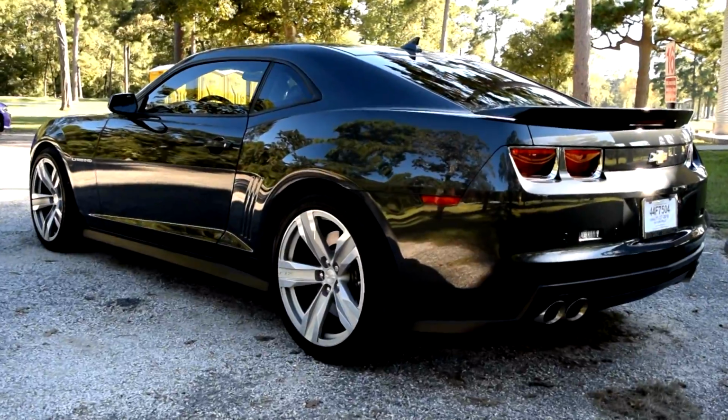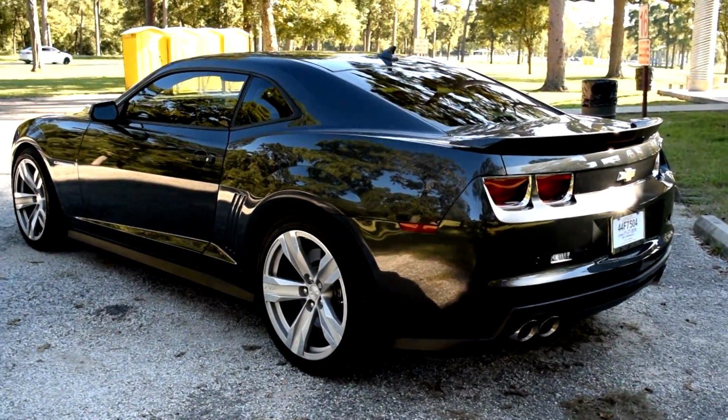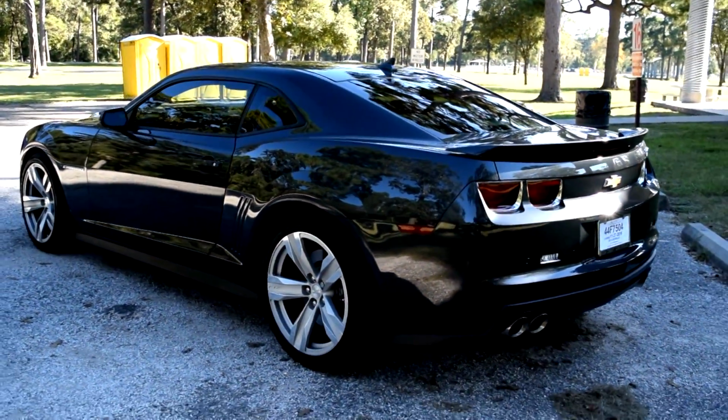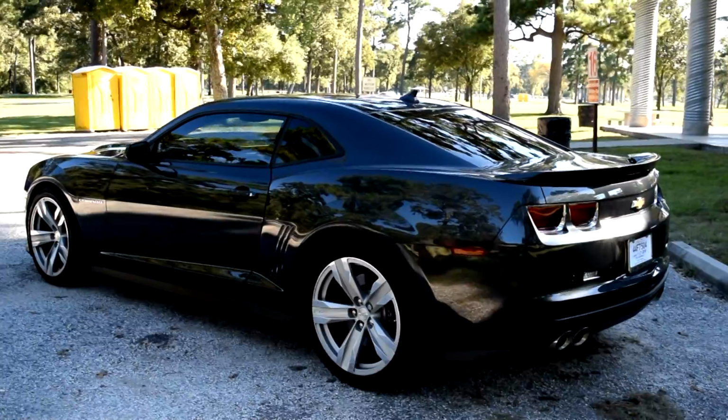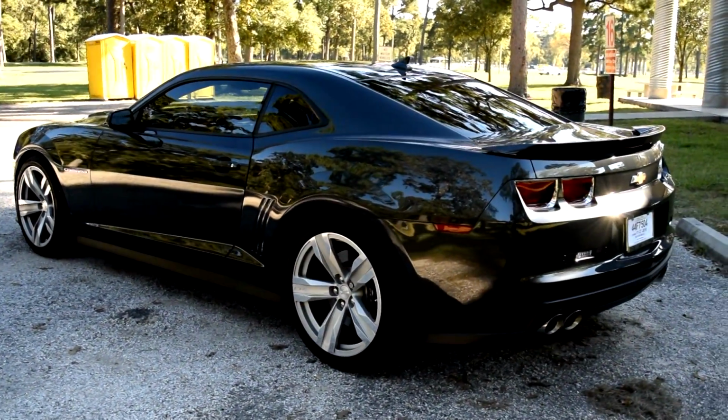So this car is owned by my good friend Big B15. This is his new toy. He is the one that let me review his 2015 Dodge Challenger Scat Pack and ultimately convinced me to buy a Scat Pack. So let's see after reviewing this if he can convince me to buy a Camaro ZL1.